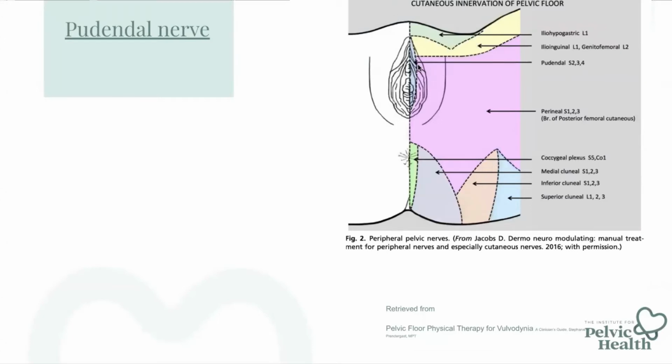It has autonomic function or sympathetic nerve function as well as motor function. So it's different than most nerves because it has the sympathetic or autonomic part. So when it gets compressed or inflamed, it can cause a fight or flight response. So essentially a vasomotor response, think of sweating, rash, burning pain. So a lot of these symptoms can mimic STI or pelvic inflammatory disease.